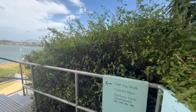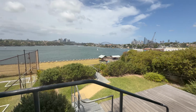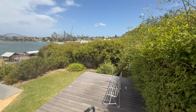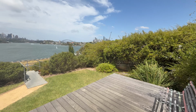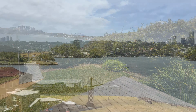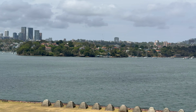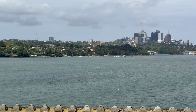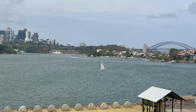We're now approaching the highest point of Cockatoo Island, the Billawheeler House Lookout. This lookout offers one of the most breathtaking vantage points in Sydney Harbour, with its sweeping panoramic views of the surrounding water, the iconic Sydney Harbour Bridge and the city skyline. Make sure you bring your camera.